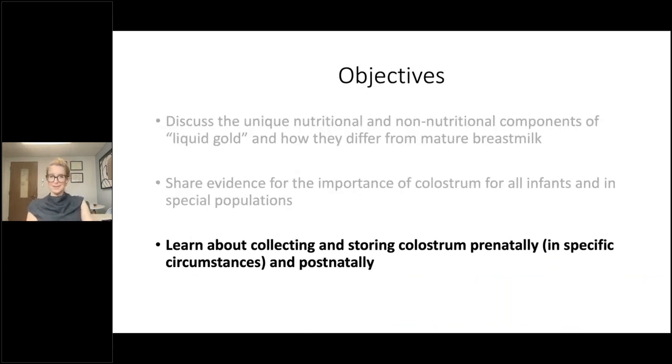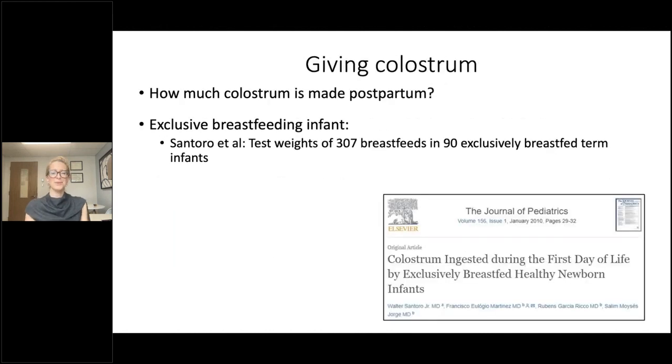So we know all the components of colostrum. We know why we think it's good. So then how do we get it? How much colostrum actually is there? How much do moms make? Most moms don't know the answer because hopefully they're exclusively feeding at breast. But there was a nice study done quite a while ago, with test weights of over 300 breastfeeds in the first couple of days of life in 90 exclusively breastfed term infants.